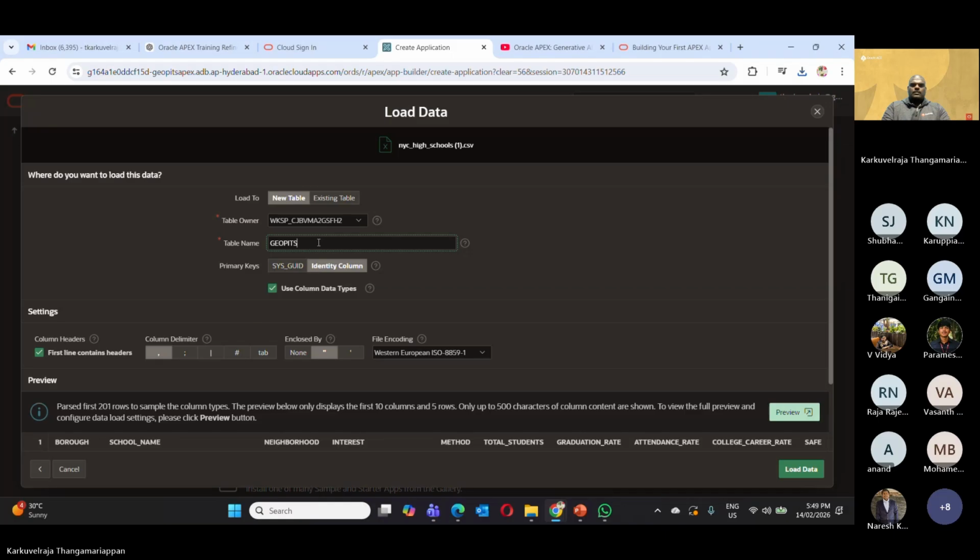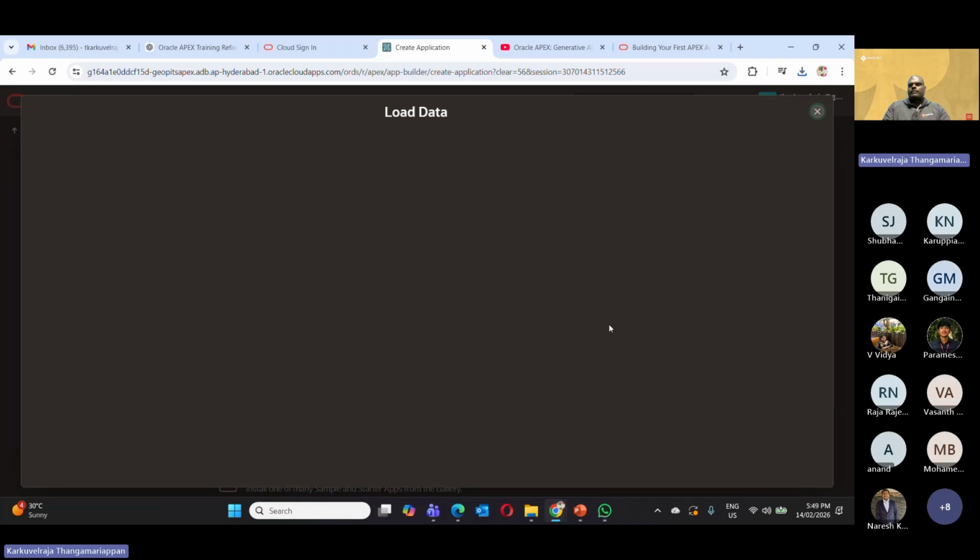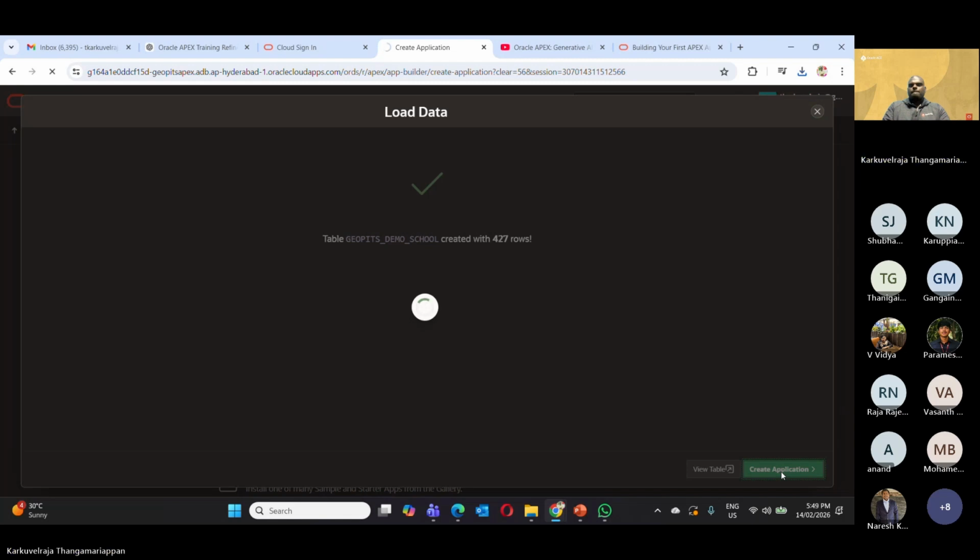GeoPITS demo school. And I can load the data. Before that, you can preview everything and you can check the data. Now 427 records are processed, and when I click create application, within a fraction of a second, it creates the application with the record pages.